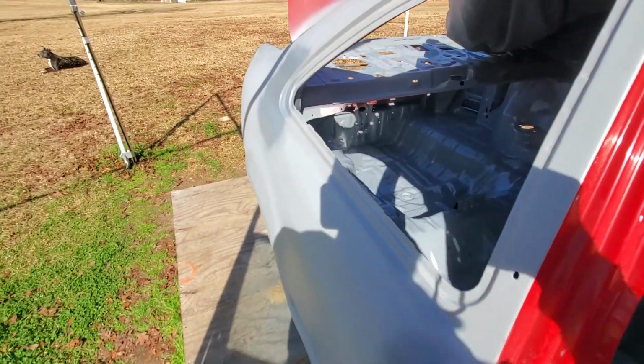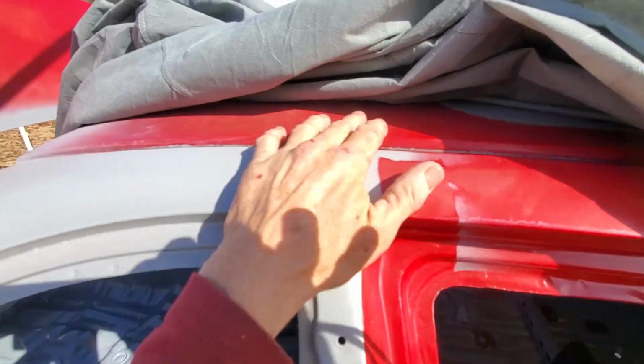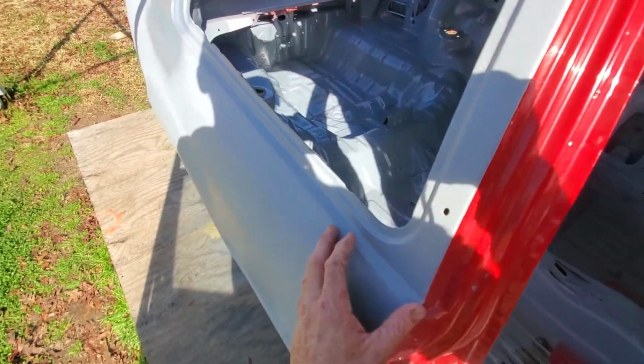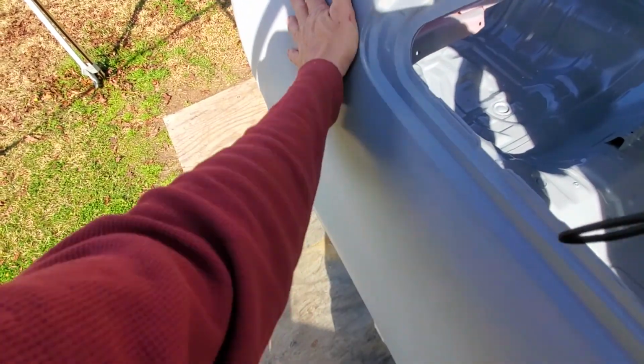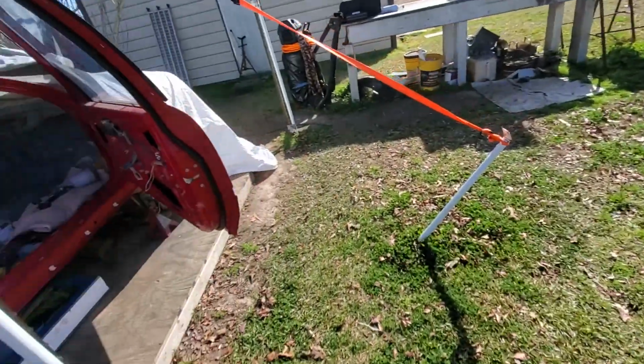So the outside of the body, like I said, we're just going to finish up. There's no body work left. It's just sanding down, getting some good primer on it, and then block sand the car out and paint it. I'm not painting the car out here.